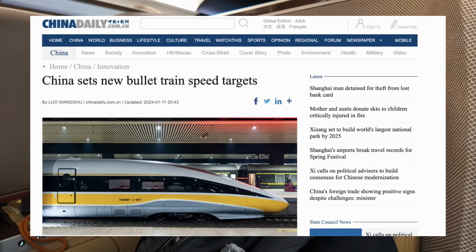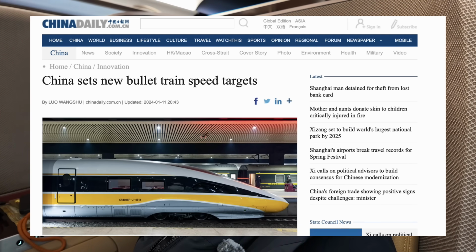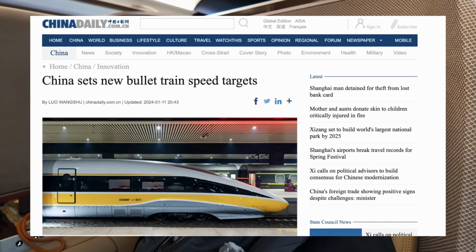Interestingly, this morning I read some news just before I got on the train that either next year, 2025, Chinese railway anticipates introducing a train onto the Beijing-Shanghai line that will do an average speed of 450 kilometers an hour, cutting the journey time down to 2.5 hours, and that's just incredible, really.